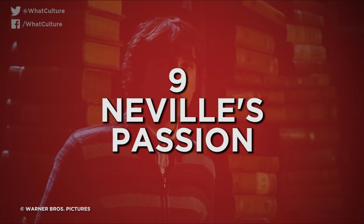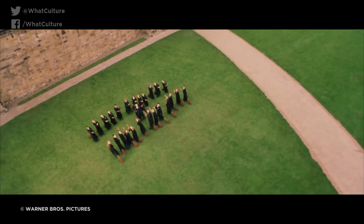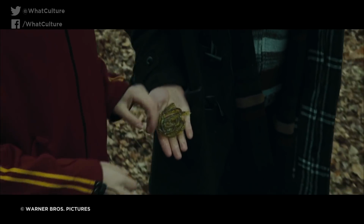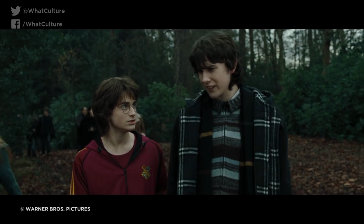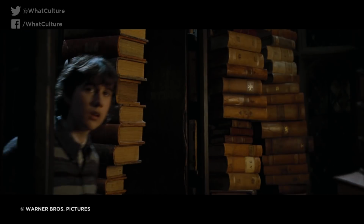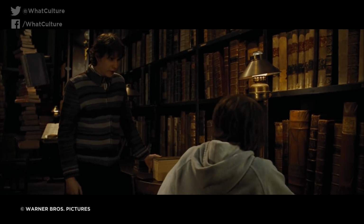9. Neville's Passion. Neville Longbottom gets a rough ride in the Harry Potter saga, or at least he does until he discovers his natural affinity for garden crafts and his green fingers become his calling card, earning him position as Hogwarts' Professor of Herbology by the time the story closes out. And it is no coincidence that the Longbottom genes are particularly flora-minded.